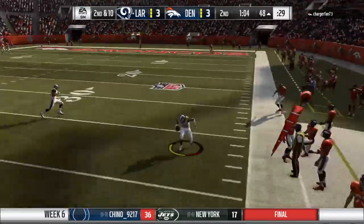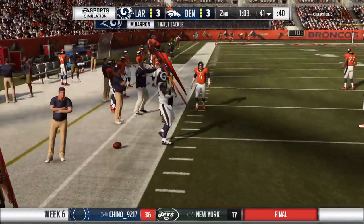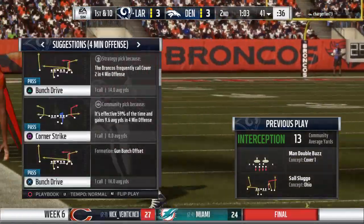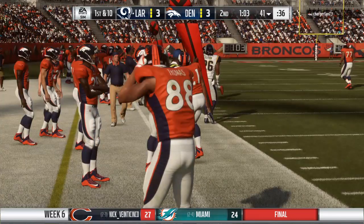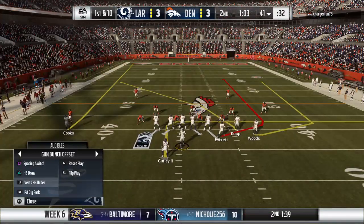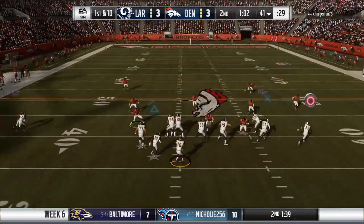Now he'll escape, trying to get it to Thomas, and it's intercepted. Picked off by Mark Barron. He was trying to hit Thomas that time. Well, I get what he was trying to do. He was moving to his right and trying to shift the coverage, but instead he shifted the coverage also to the right and threw right into it for an interception.